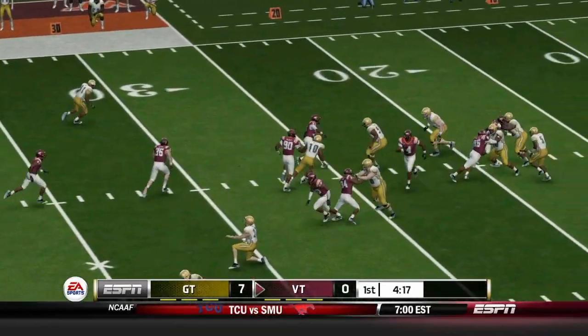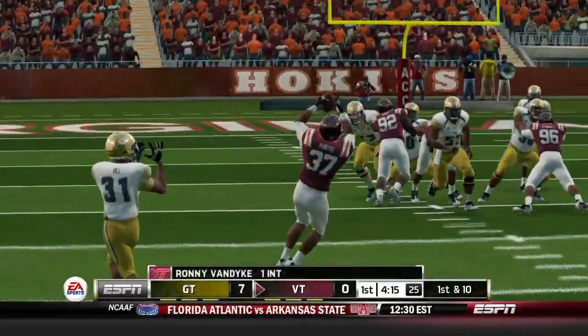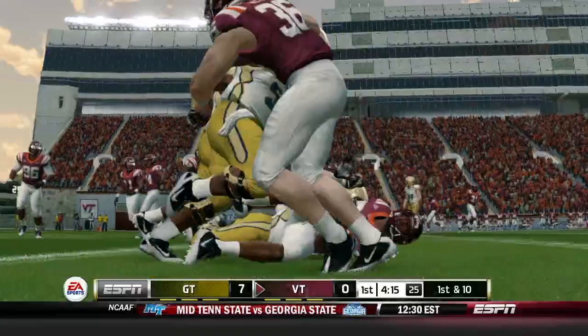Fires out quick. It's picked off. Brought down at the 23. Spectacular play there by the linebacker to come away with that interception. I don't even think the quarterback saw him on that play. He was right there waiting for the ball.